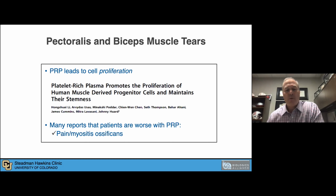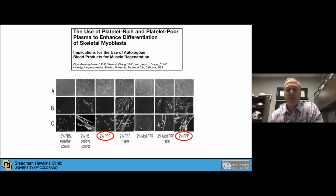Matter of fact, more and more results throughout the United States show that injecting PRP into the muscle is not a good idea, with many reports of increasing pain as well as bony deposition within the muscle. We did some basic research on this to really show from a cellular perspective that this appears to be true.